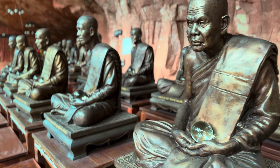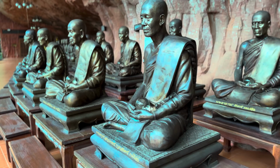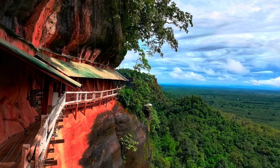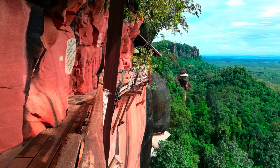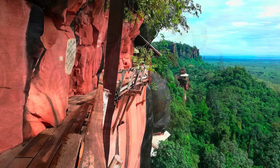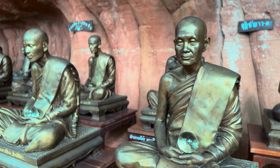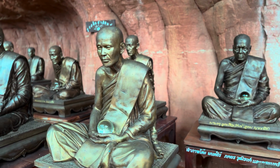Wat Thaya Kiri Vihan, or Wat Phu Tok, rises to a height of 460 metres above sea level. There are stairways arranged in 7 different levels, and the 6 levels base circumference measures 800 metres around. It is actually a monastery with an area of 78 rai and features steep cliffs all around.